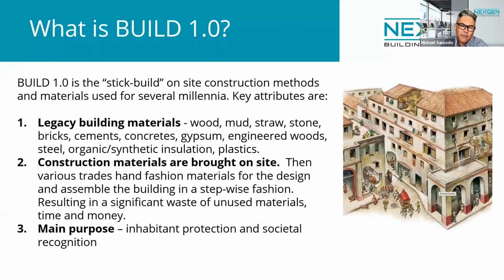To appreciate the significance of Build 3.0, I want to start with Build 1.0, which relied on traditional construction methods and materials. This is the on-site stick build that we used for several millennia. This approach was primarily focused on protecting inhabitants and achieving societal recognition.